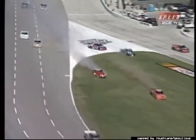Yeah, Chad, as Rick mentioned, the safety paraphernalia, the head and neck restraints these drivers have. There's another view of it. Watch, he pulls up on the inside, gets loose on the bottom of the racetrack. We've seen it happen so many times. He takes the front end of David Reutimann's truck. They both make hard contact with the safer walls.